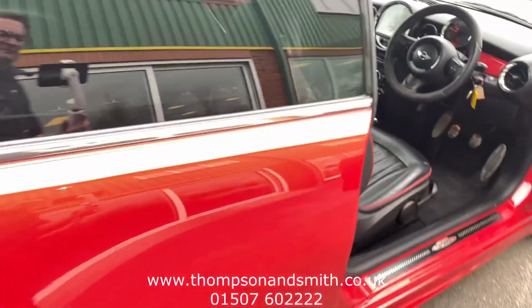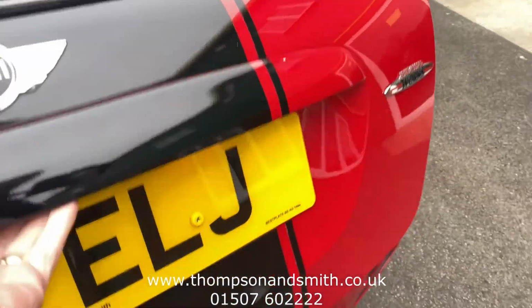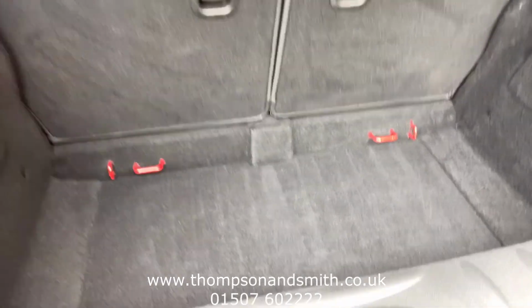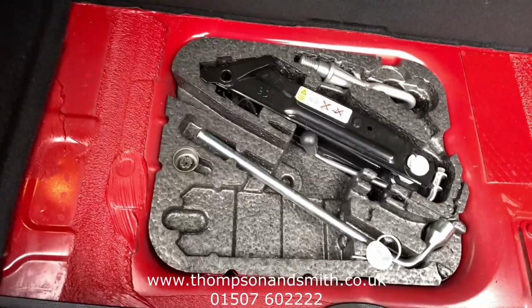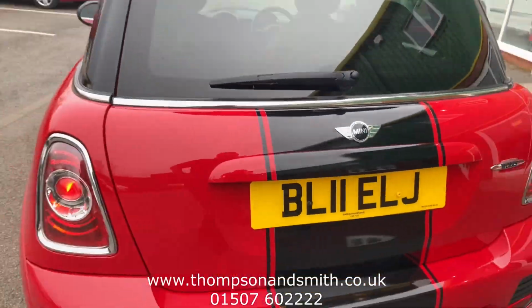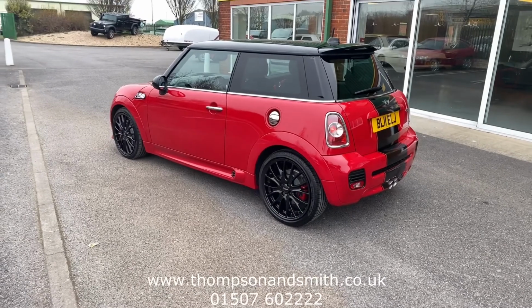It's in really superb condition. The sports exhaust there. Locking wheel bolt key and all the tools in the boot. So there we are for now. I'll take you for a run down the road in the car, show you how well it drives.